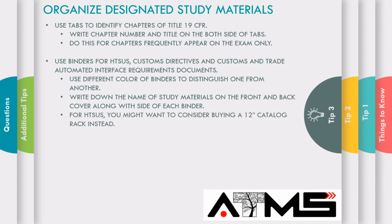For the harmonized tariff schedule, you might want to consider buying a 12-inch catalog rack instead. It is a special one you can buy online.